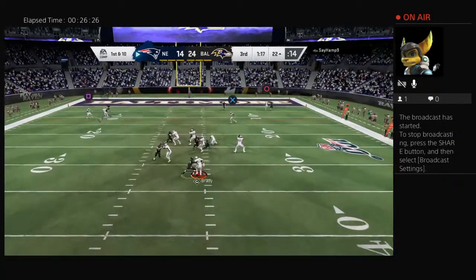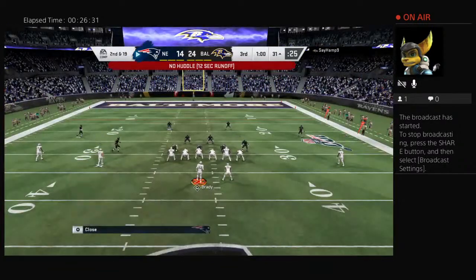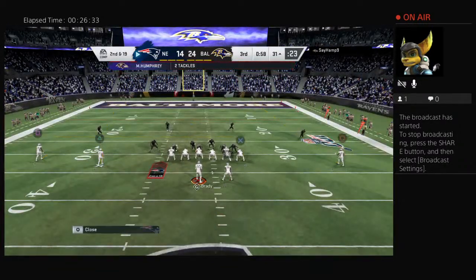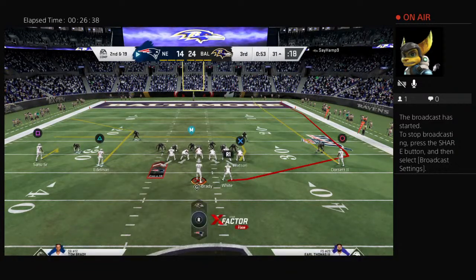Throwing on first down is Brady. Under pressure, and he'll go down. Sacked back at the 31. Matt Judon, that's now 4 sacks for him in tonight's ball game.